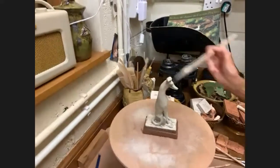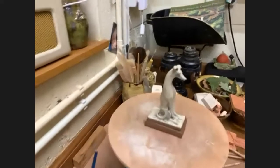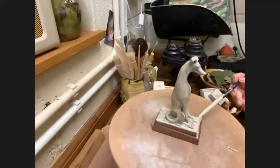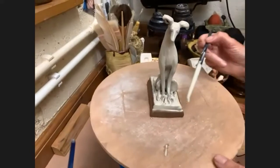I can see you're gradually going over bits that I haven't quite caught the first time. So would you leave it for a few minutes or hours and then slip it again? Yeah, I would. And actually, I don't like it without slip on there. So we're going to.